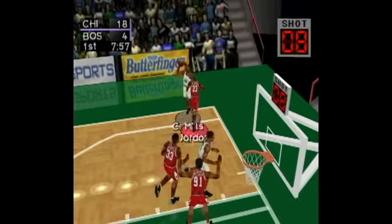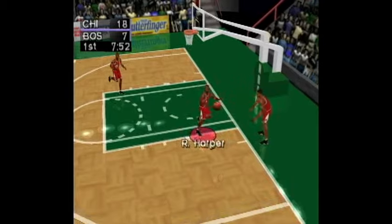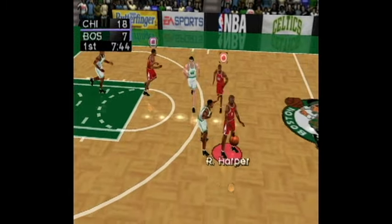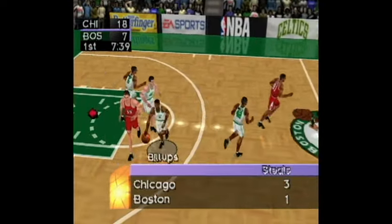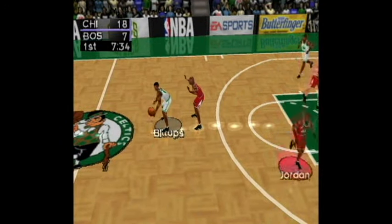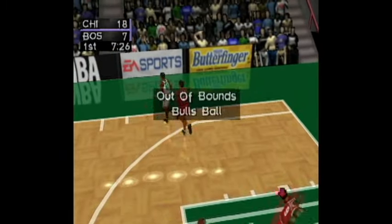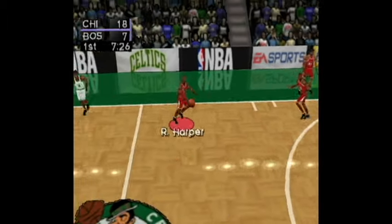From the top of the key to Mills. He pulls up with the three, nails it from downtown. Seven minutes and 51 seconds left in the first quarter. Harper, the number 23. Walker for the interception. Bounces it to Billups. From the top of the key to Mills. Out of bounds. Chicago ball. Inbound pass to Harper.